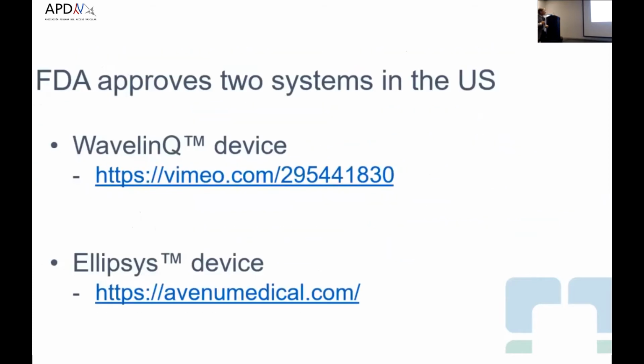What I really want to focus on are the 2 new devices, the endovascular AV fistula devices that have now been FDA approved. And I have 2 short videos that will depict how these devices work. Hopefully these videos work.